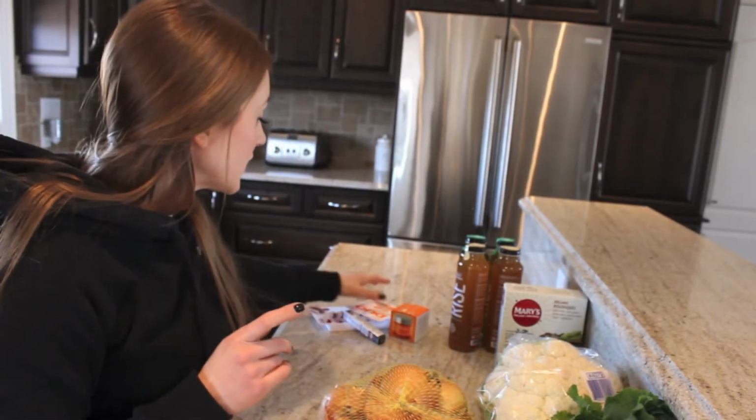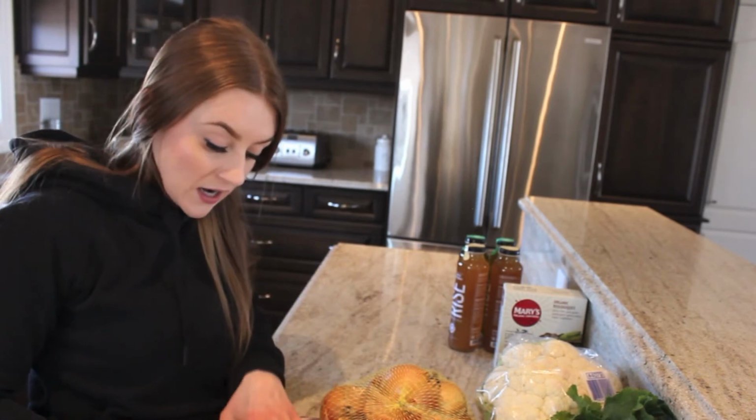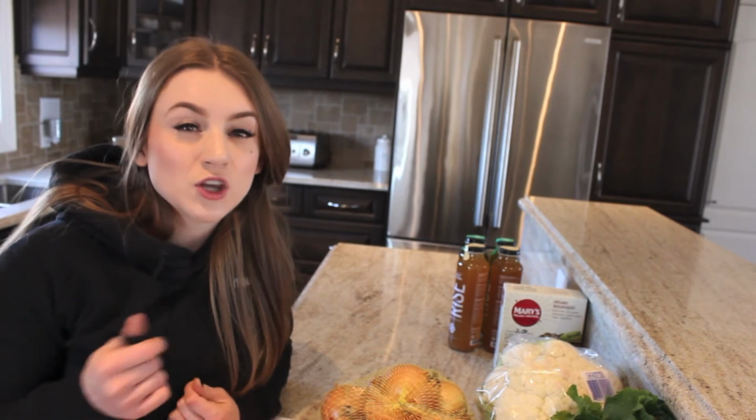Now I was just going to show you guys a couple vegan, cruelty-free cosmetic items that I picked up today. I'm not really sure if that's something that you would want to see.